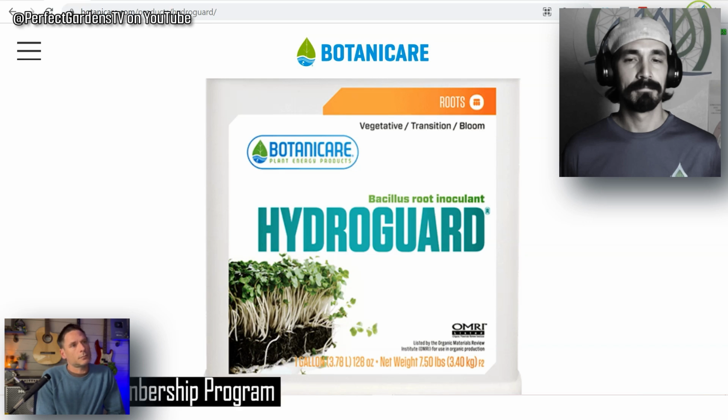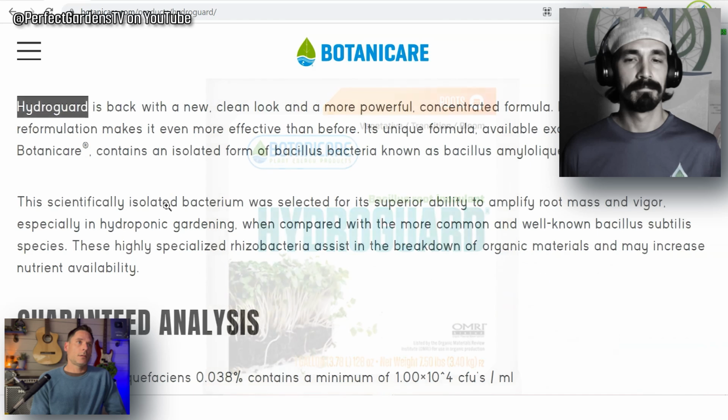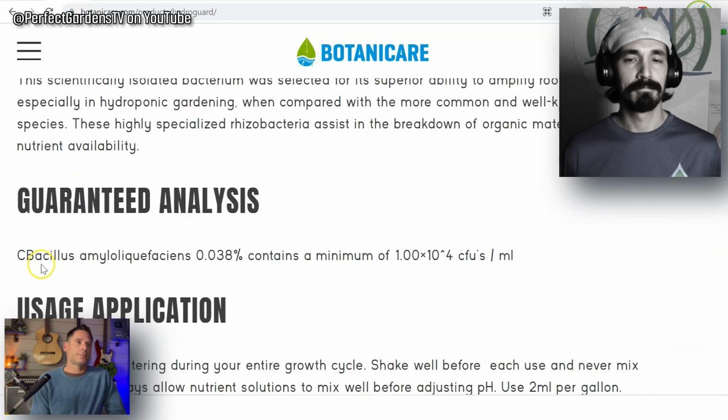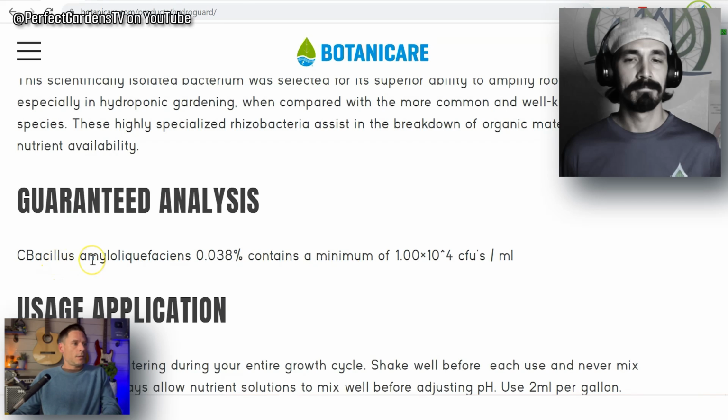Although, before I'm too much of a negative Nancy, let's go ahead and talk about the benefits of the root inoculant that's in this product, because that part is actually good. So, HydroGuard has the specific type of bacteria called, and forgive me for this, Bacillus amyloliquefaciens. And the benefit of this bacteria is that it actually does a number of different things.